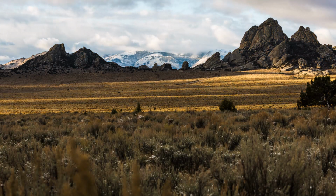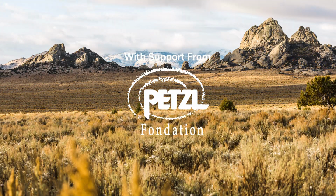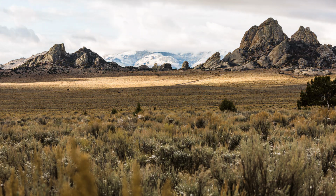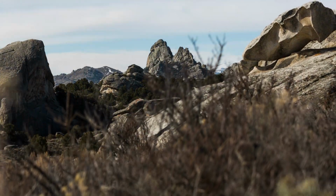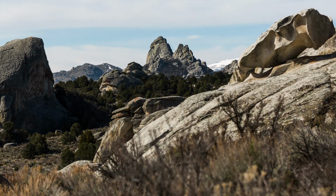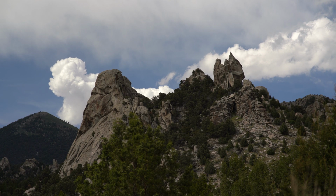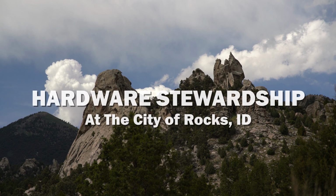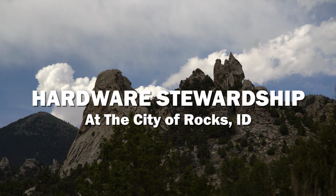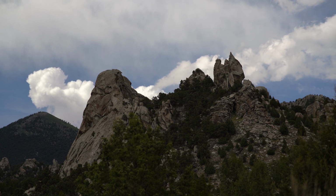The City of Rocks is a super special place. So I grew up in Idaho Falls, and I remember my first trip to the city. You're just driving through the vast Snake River Plain, and it's just a bunch of sagebrush, it's flat. And all of a sudden you get into Almo, and there's these two pristine valleys with green junipers and huge granite domes and spires, and it's just so out of place. It's one of the coolest experiences, just driving up to the city for your first time.